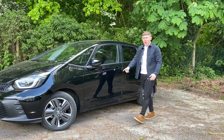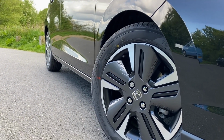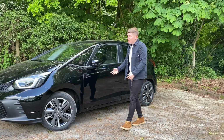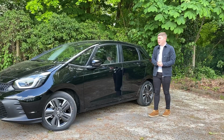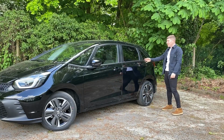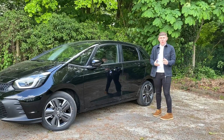The new Honda Jazz also comes with 16-inch alloy wheels, which I think would be nicer if it was a bit more metal. It feels a little bit plastic, but look at it from afar and you know what, it looks decent. Privacy glass at the back just makes it an overall good looking car. And I think the fact that it comes with this black paint, added with that, just makes it look a bit sporty, a bit of a hot hatch, and you know what, overall a good looking car.